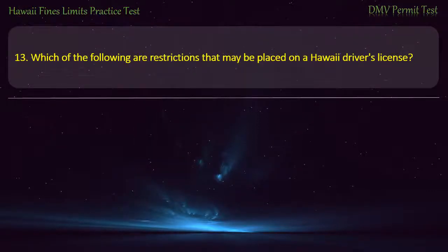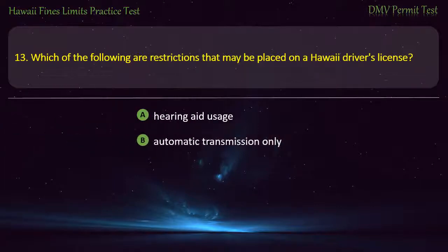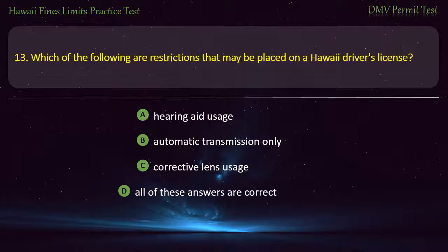Question 13. Which of the following are restrictions that may be placed on a Hawaii driver's license? Hearing aid usage. Automatic transmission only. Corrective lens usage. All of these answers are correct. Answer. All of these answers are correct.